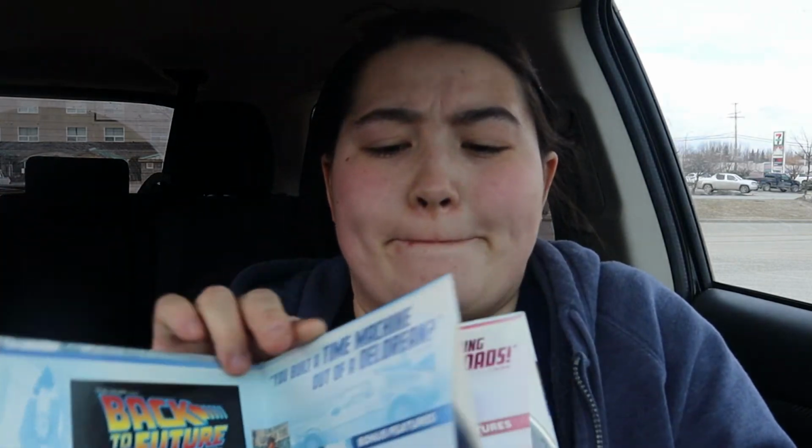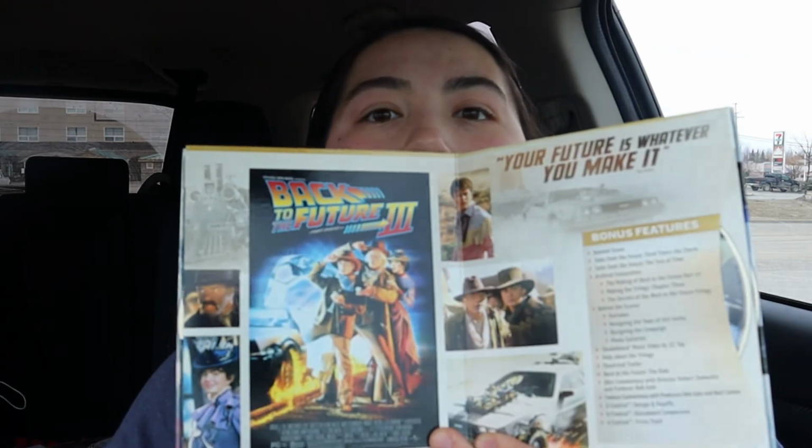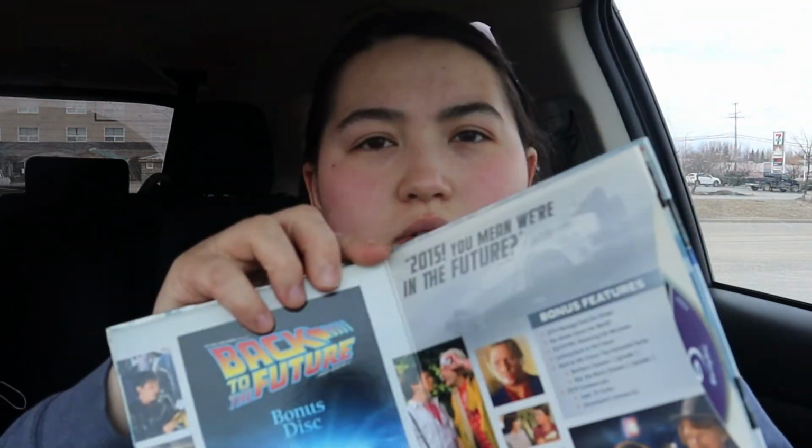But I really like this. Number 2 would be Back to the Future. I love how this looks. I like how it appears on my TV. I love how shiny this is. And the cool thing about this is it's a book. It's a book. And you got number 1 there, number 2 there, and number 3. And then you got some bonus features.